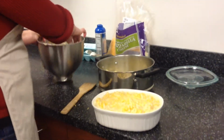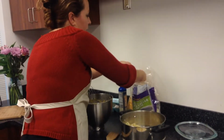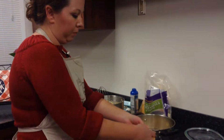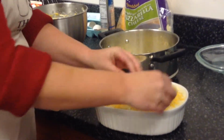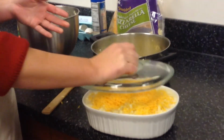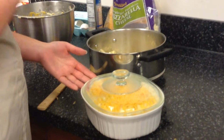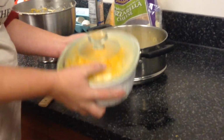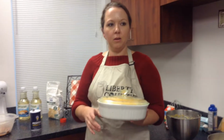And then again, the more cheese the better. I'm going to grab another, maybe not quite as big of a handful, and put more cheese on the top. And I always like to cover my macaroni and cheese when I put it in the oven, because it does tend to bubble a little bit, and it keeps it from getting that hard crust on the outside. So I'm going to stick it in the 400-degree oven for about 40 to 45 minutes.